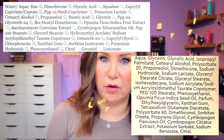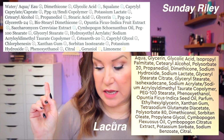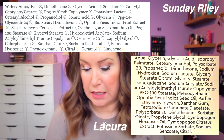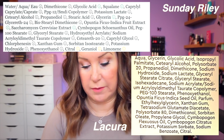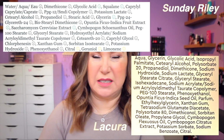Again, the Sunday Riley has a lot more ingredients in, obviously, there's a long list of pretty good ingredients in it. The only problem is there is no perfume in the Sunday Riley one, and there is perfume in this. Now, I didn't smell any perfume in it, and I used this last night. Very, very faintly I can smell something, but it's not a perfume smell to me. It's more just like a skincare smell, if that makes sense. It doesn't smell like perfume at all, but there is some perfume in here.